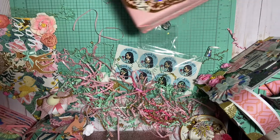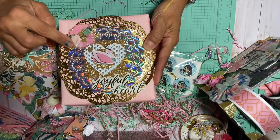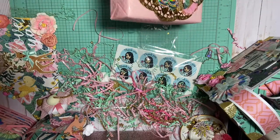See what is next. This beauty. Look at this little bow. I just love this bow. This paper is really cute.